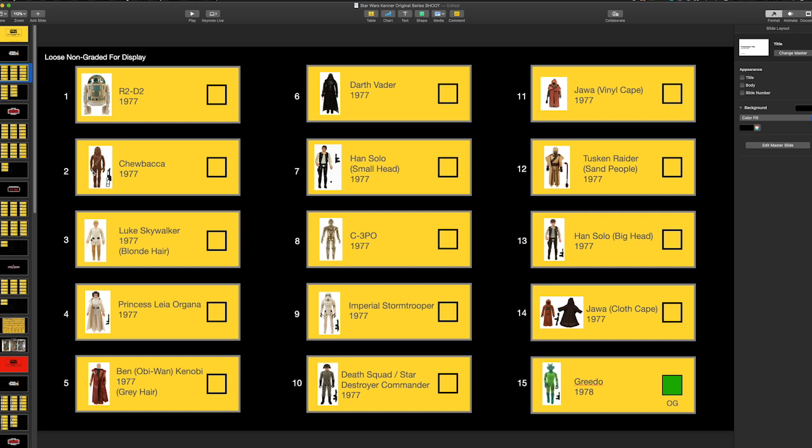Our Chewbacca was really, really faded. His belt had a lot of chips on it. We don't have his weapon. Obi-Wan Kenobi, we don't have his saber. We don't have his cape. He's in really bad condition. Darth Vader, even though he was one of the first originals that I had, his cape has tears in it. He's missing his saber. His paint is really faded. C-3PO that we do have, his limbs were really, really loose.